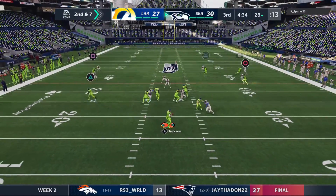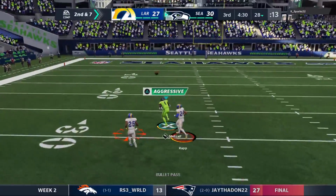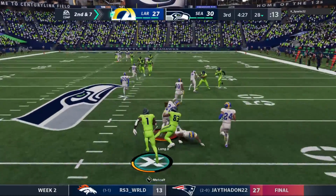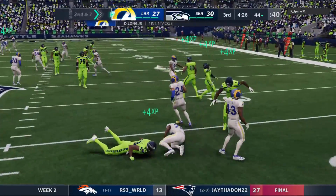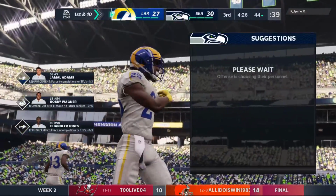From the gun, Jackson going for Metcalf on the deep ball. Now that'll be tipped and intercepted. Picked off by David Long. And the return comes to a halt right at the 44-yard line.